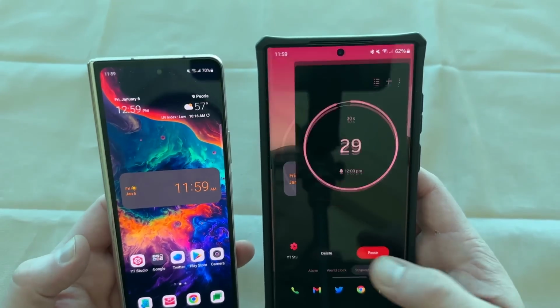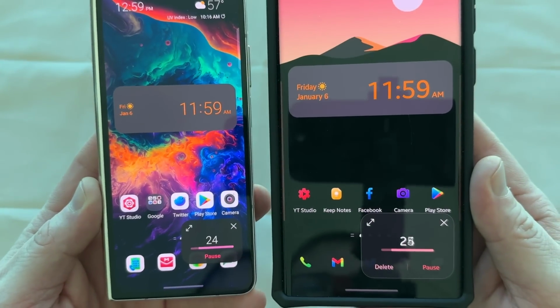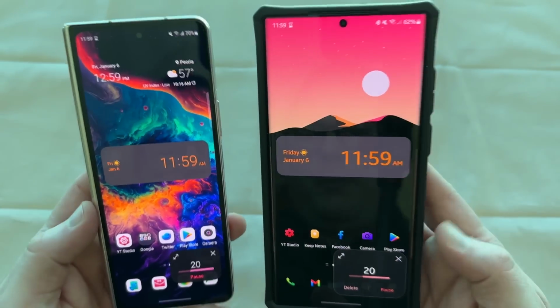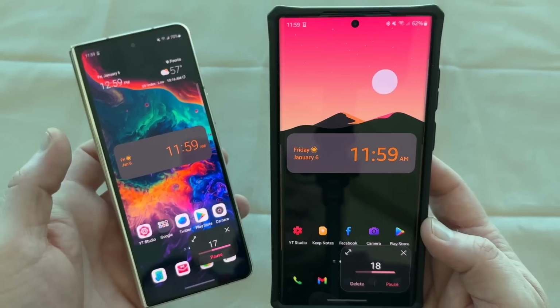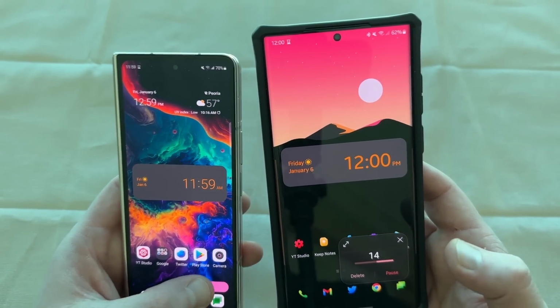When you go back to the home screen, you're going to notice there's a little mini timer down there in the bottom. And you see there's a little difference between them. One of them says pause, one of them says delete and pause. And when you tap on them, you basically don't have a delete button on one, you do on the other. So that's one thing. Now, the other thing is you can also swipe between multiple timers.